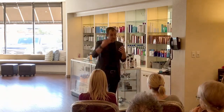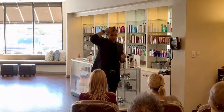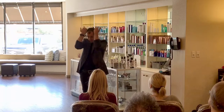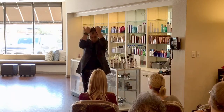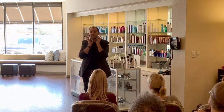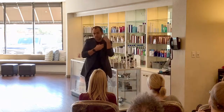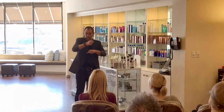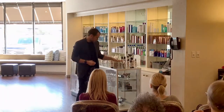It's not recommended for the root area because we have our Raise the Root, which is our root lifter for the root. So I would always put it from here down, where it's needed, or if you just want to get a bit of bulk in the ends, I just put a bit through. But I'll use it on long hair too. Anyone, I just want to get some body going on. It's awesome. So there are your cocktails.